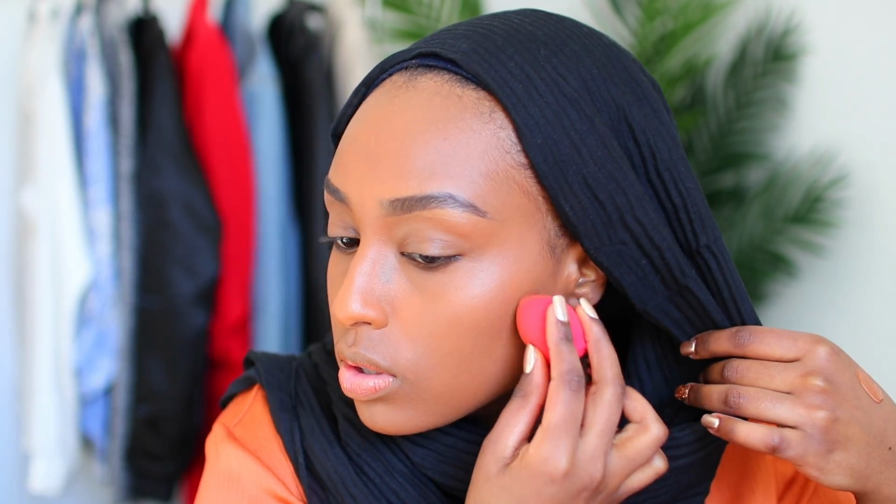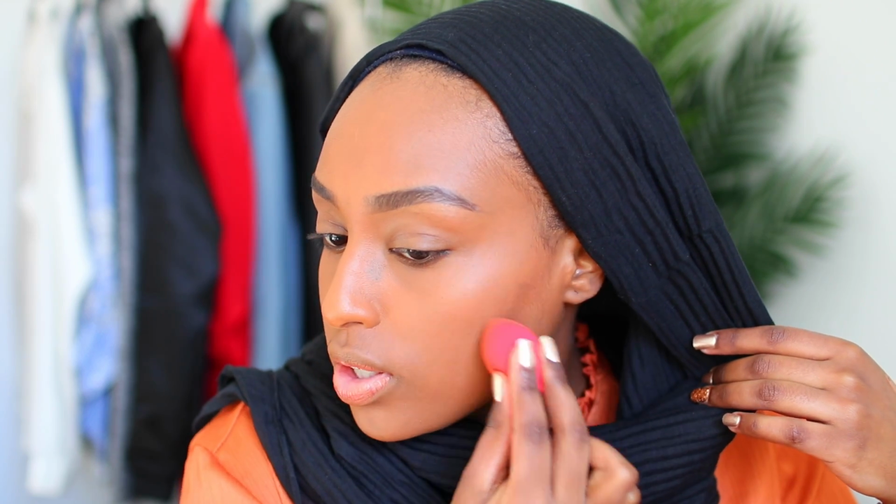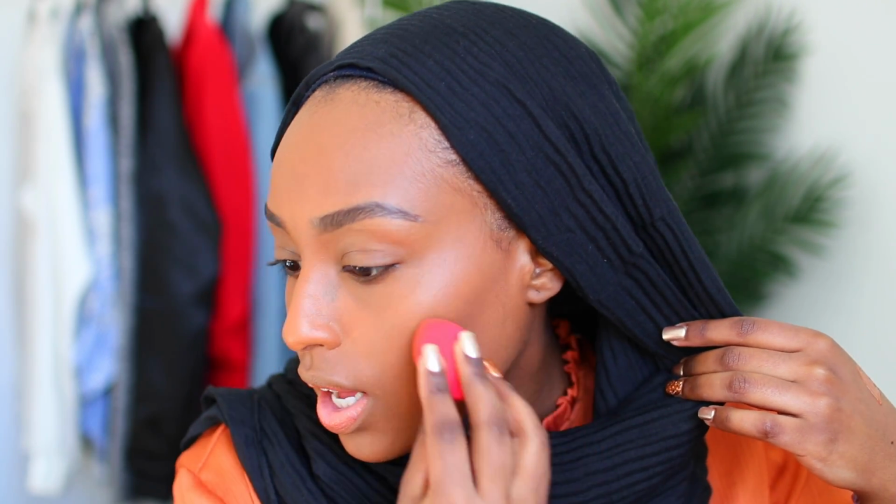You see how that's a perfect bronze shade? When you're bronzing, you don't want to use something too dark, like a contour, for example. You're just looking for something that is going to add a little bit of warmth to the skin. So you can see when I turn to the side, it adds a really beautiful warmth.